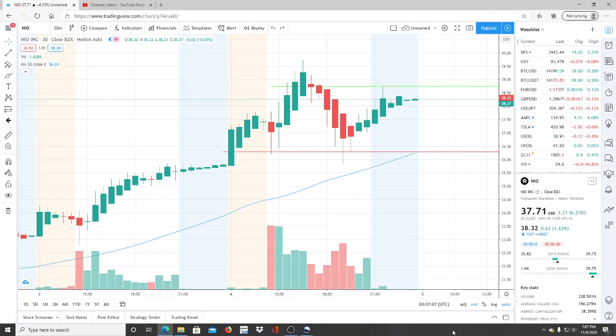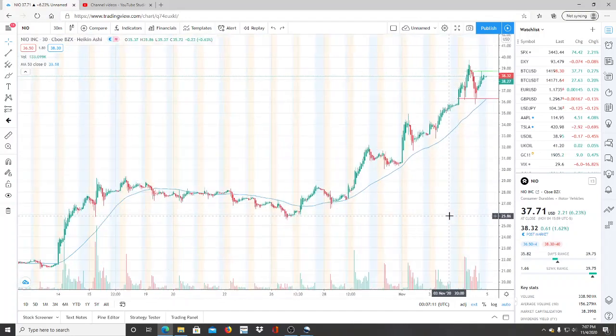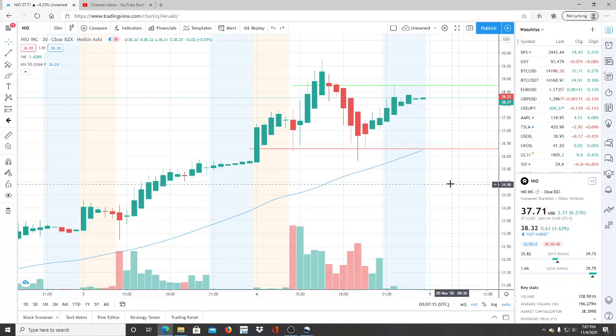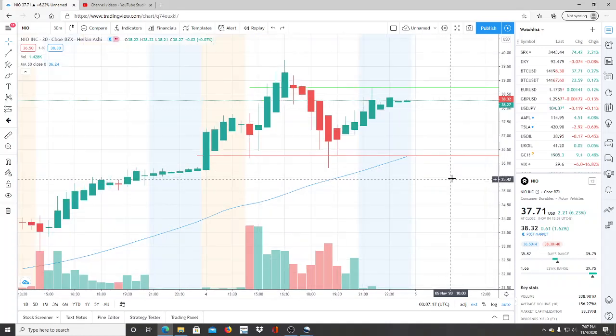So again, the trivia question is, what is the highest valuation that this stock reached in the whole time frame that you can see in the chart, and why is it important? And what was the highest point reached today, and why is it important? I look forward to seeing your questions answered down below.